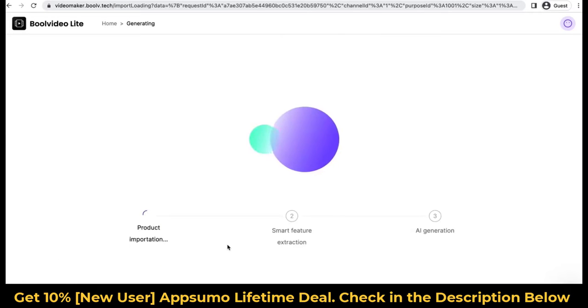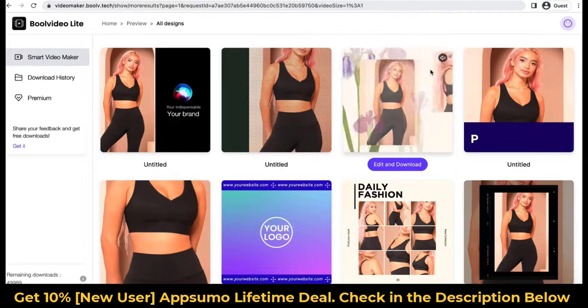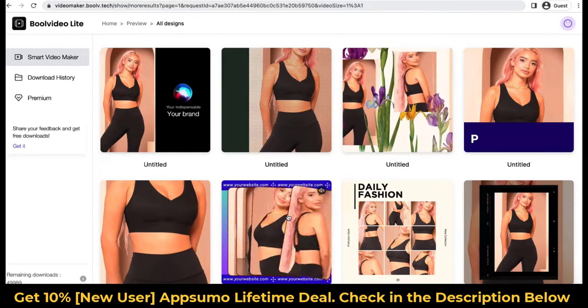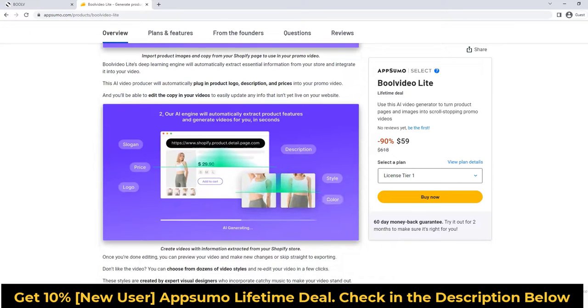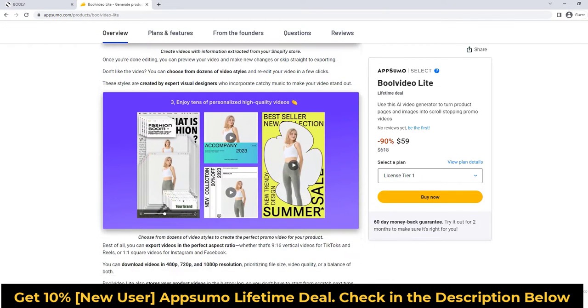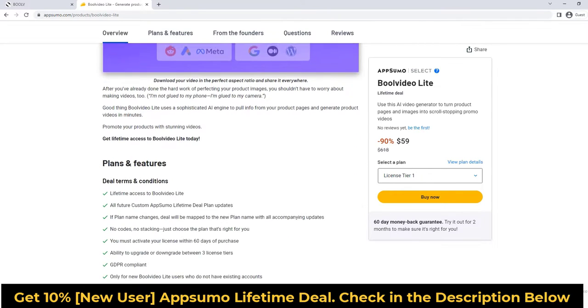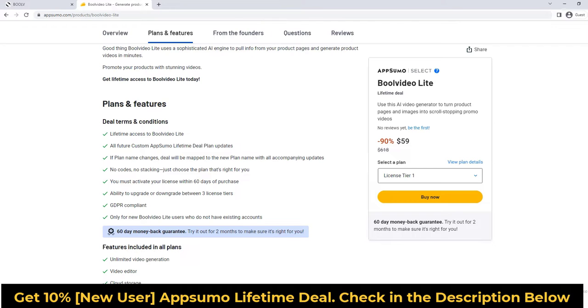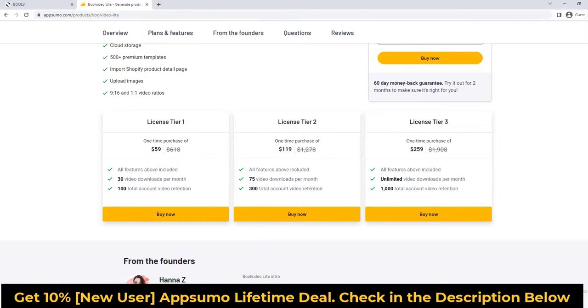Boolvideo Lite is an AI platform that generates promo videos for e-commerce businesses using product pages and images. It accepts popular image formats with no size limits and automatically extracts essential information from the store to integrate into the video. The platform also offers dozens of video styles created by expert visual designers with catchy music to make the video stand out. Videos can be exported in various resolutions and aspect ratios and are stored in the history log for future use. With Boolvideo Lite, businesses can promote their products with stunning videos generated in minutes using a sophisticated AI engine.